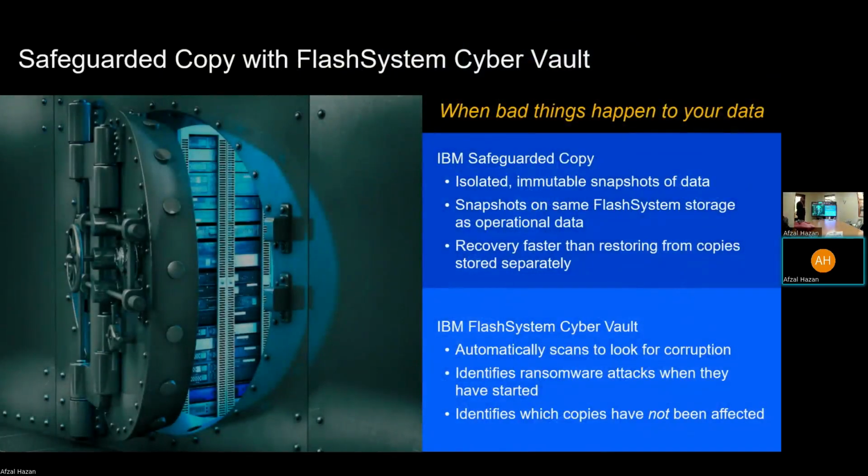So safeguarded copy with our FlashSystems is something that we have included now with our 5200, our 9500, and our 7300. It's a feature that we give you. It's no longer something that we charge for. We believe that safeguarded copy is no longer a talking point, it's table stakes. It's not a question of should we do it, should we have it. It's something that we believe should be incorporated with all IBM flash products.